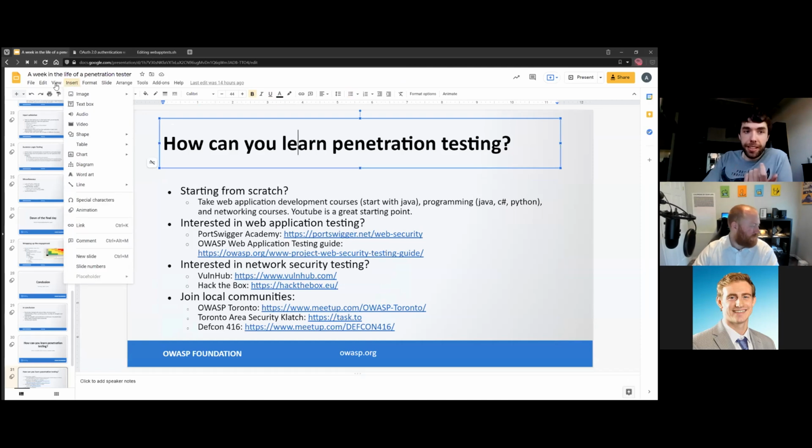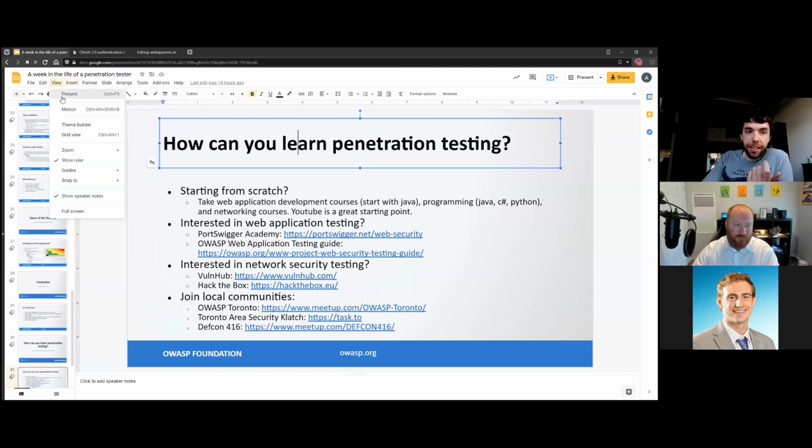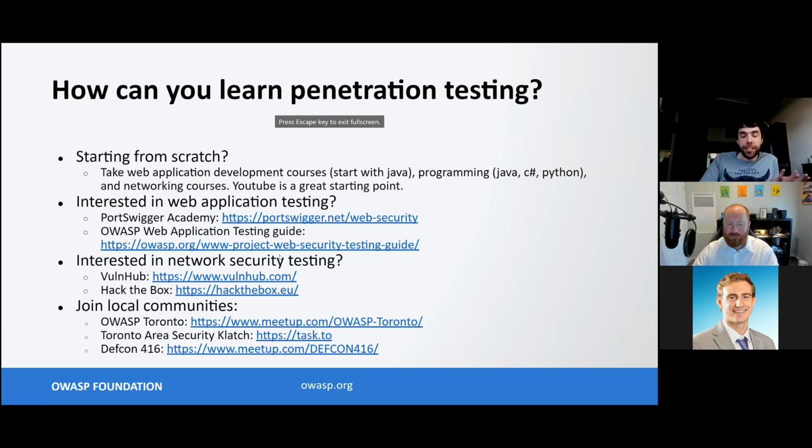Other things to mention are, if you're doing network penetration testing, do VulnHub, which allows you to just download vulnerable machines that you can host locally on your machine with VirtualBox or VMware. If you don't want to host it locally, you can also use Hack the Box, which has a bit of a frustrating sign-up process, especially if you're new. But once you do that, you'll gain access to labs that you can play around with.